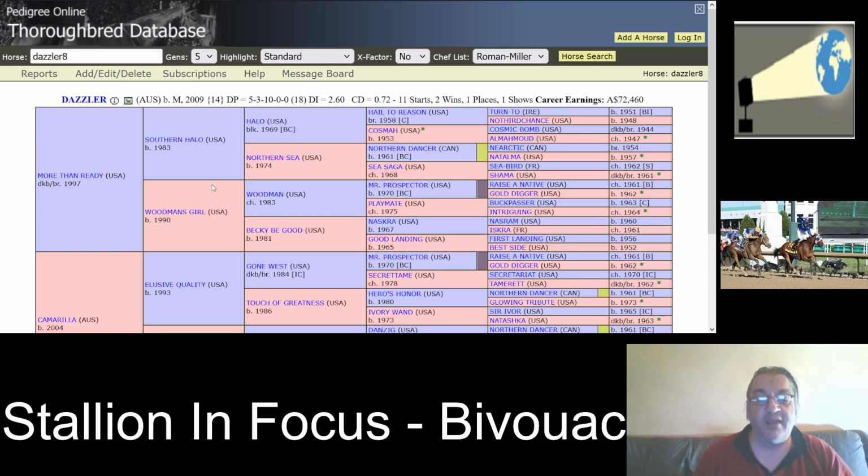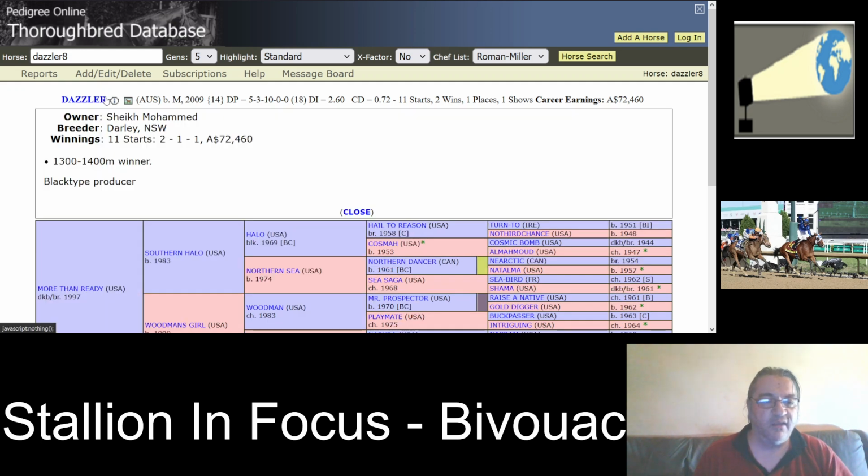You can see there that Dazzler managed to win 2 out of her 11 starts, finishing in the first 3 in 4 of her 11 starts, winning 72,460 Australian dollars for her trouble. She managed to win twice and produce some good horses, but she never managed to win at black type level herself. Unfortunately, what she is though is she is a very, very well-bred mare. And I'm going to try and show you that now.